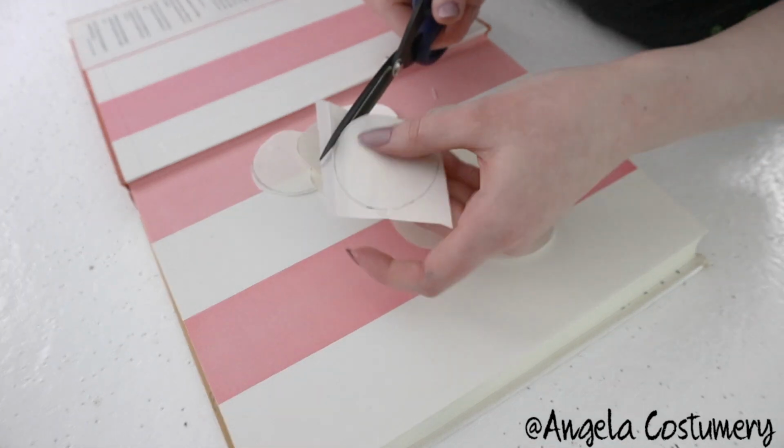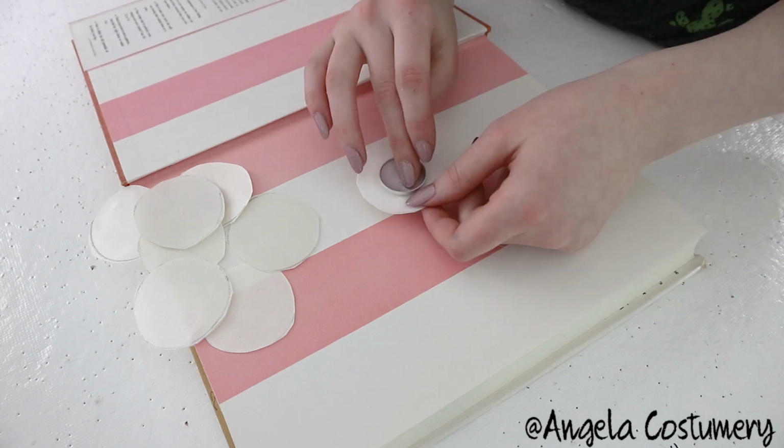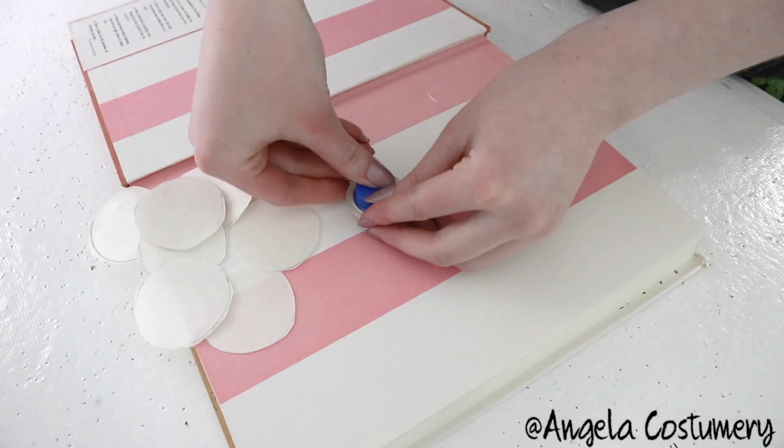Then push the fabric into the mold with the right side of the fabric facing down. Pop the button on top, then fold the fabric surrounding the button inward over top of the button. Place the shank on top, then use the pusher to press the pieces together and form a functional button.